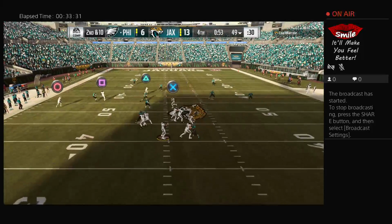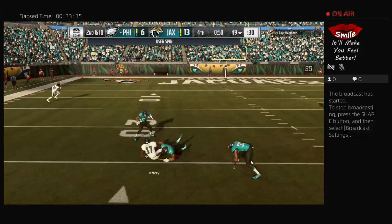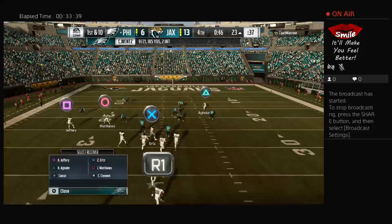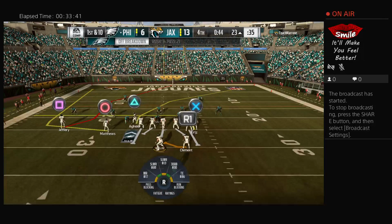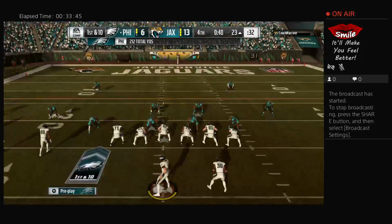It was close, though. They'll look to throw. And the reception made by Alshon Jeffrey. And he goes down, but not before getting this inside the 25. A really good pickup of 28 yards.